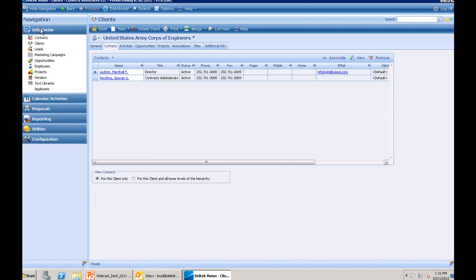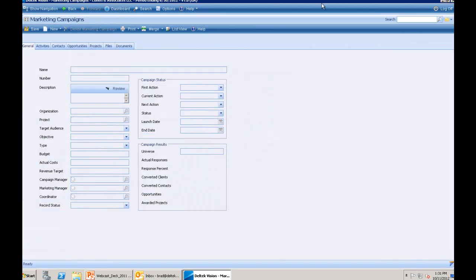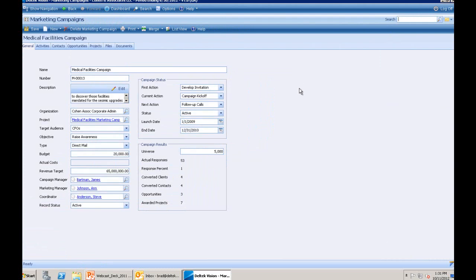The next area I'm going to navigate into is our marketing campaigns. And marketing campaign in Vision is a way to manage those different campaigns, or emailing or direct mails or whatever it may be in Vision, to see what the outcome of that particular action may have been. So in this case, I'm looking at my medical facilities campaign, and then I can see specific information about it, what the budget was, how many people that I've sent the actual campaign out to, responses that I've gotten, and then I can actually see across here the tabs again.